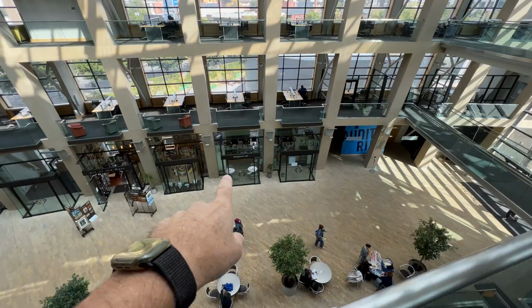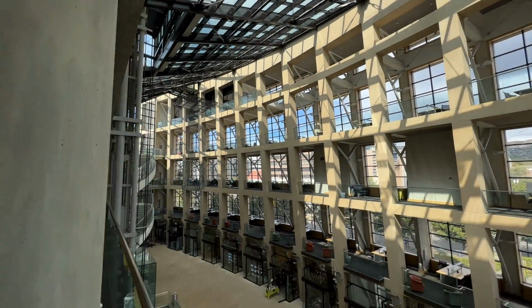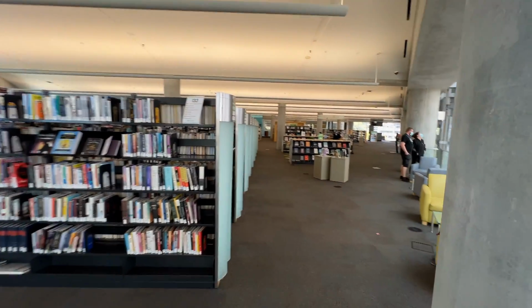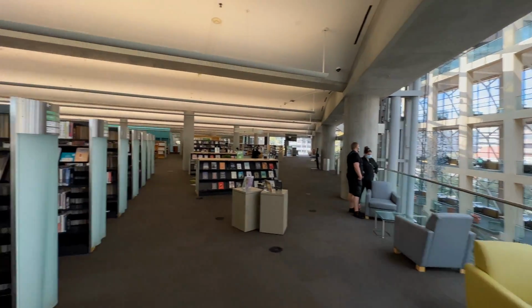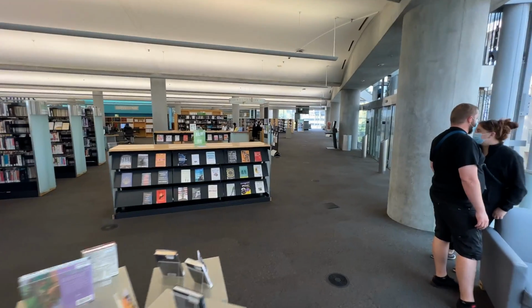And this is 1, 2, 3, 4, 5 stories tall. And so it's a big place. Cool. Let's go look at another floor.